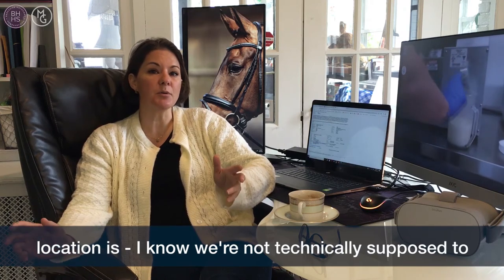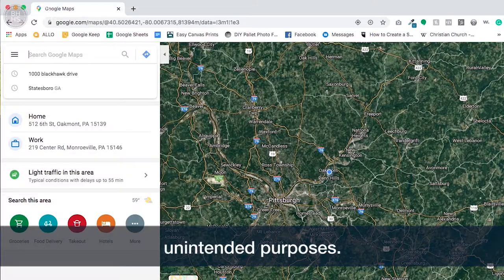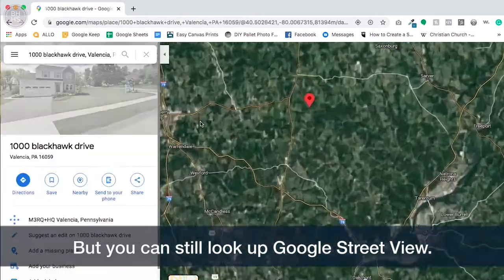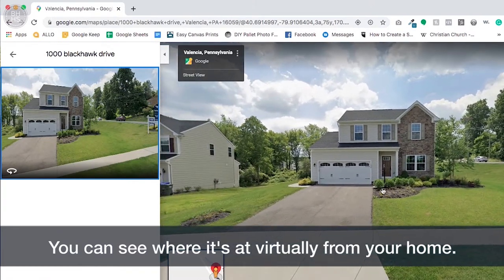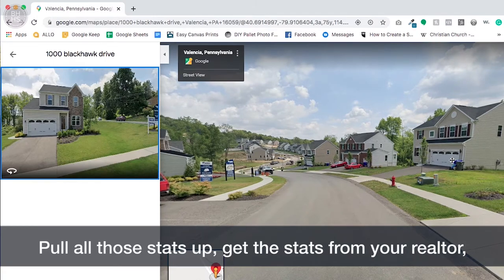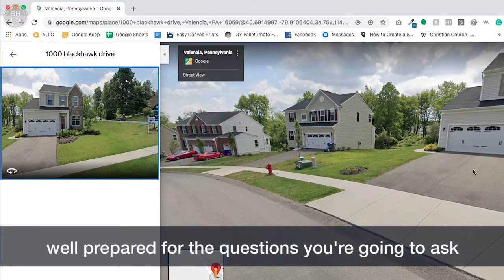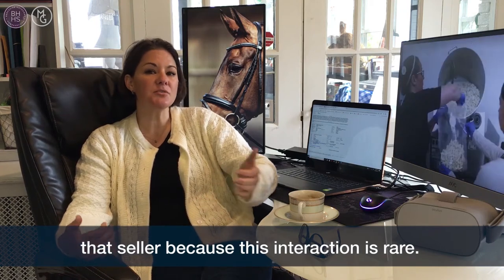I know technically we're not supposed to do any drive-bys right now. You're not supposed to leave your house for any unintended purposes, but you can still look up Google Street View. You can see where it's at virtually from your home. So that way you know what the neighborhood's like. Pull all those stats up, get the stats from your realtor, look at the comps in the neighborhood so you're well prepared for the questions that you're gonna ask that seller, because this interaction is rare.